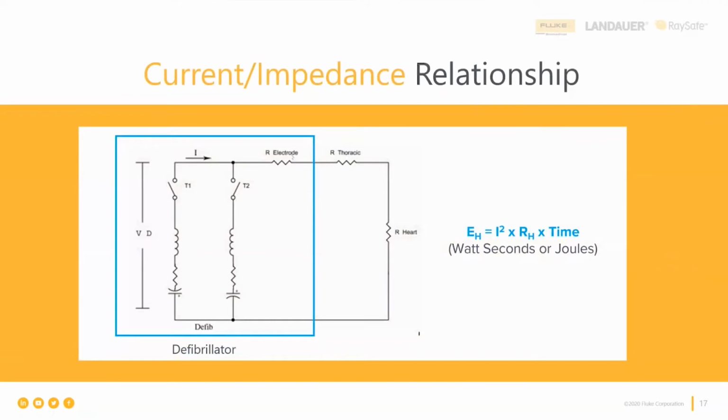So the blue box is the defibrillator, and these resistance or impedance values out here are the patient. And this is the math formula that we would use. So the energy in watt-seconds or joules is the square of the current times the resistance times the time. And so those of you that are really much more, it helps you to see more of the schematic way of looking at this. That's why we included this slide for you.